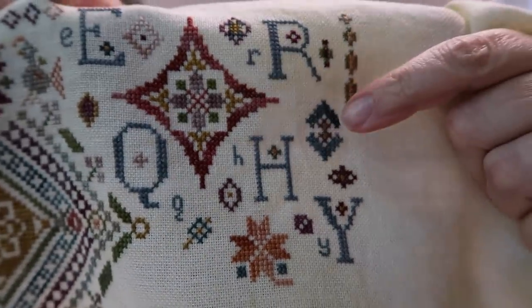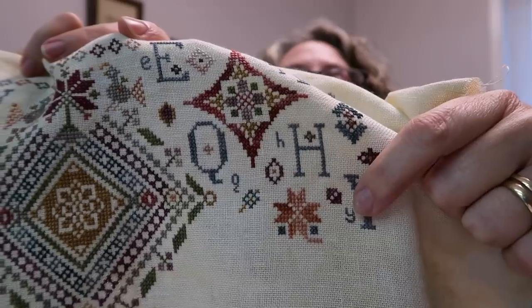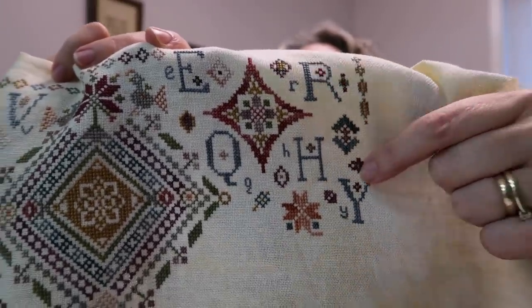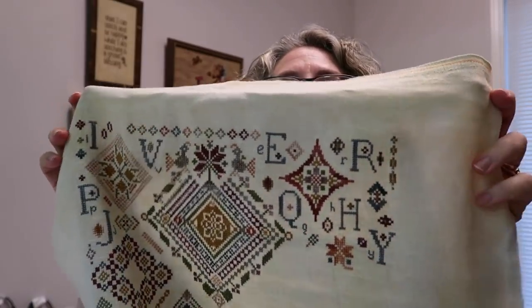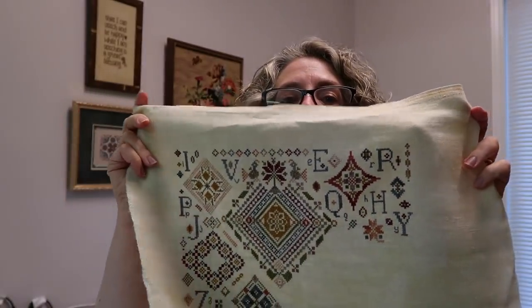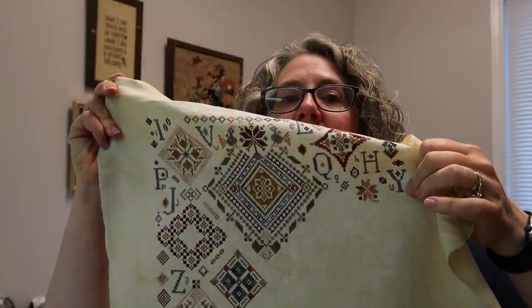And then I did this motif here. And these ones, these little ones. And of course these little ones that are inside the big letters. There's a lot of little interesting bits and pieces in this. So this is now finished to here.